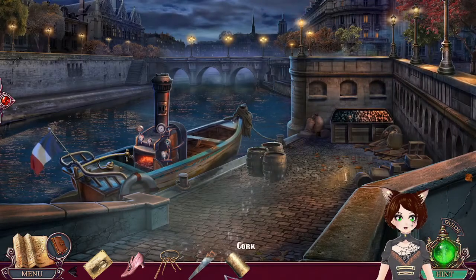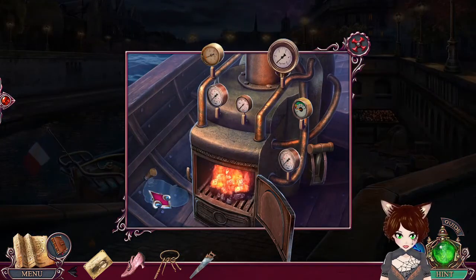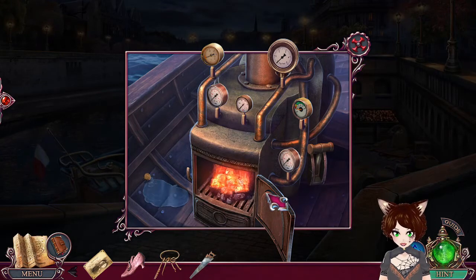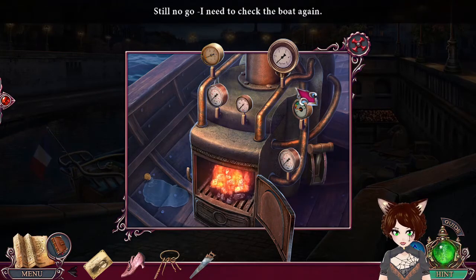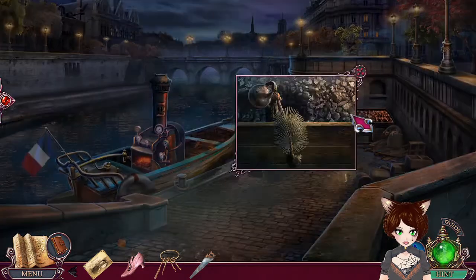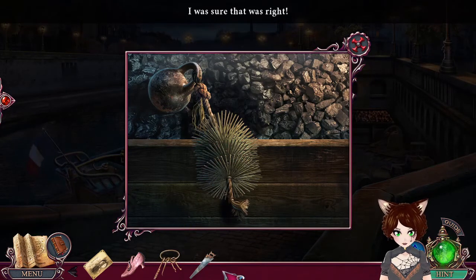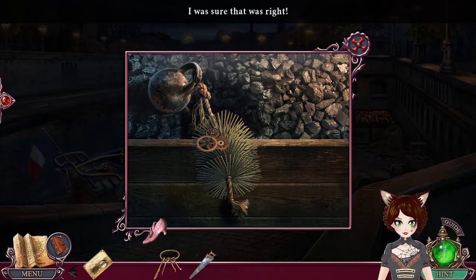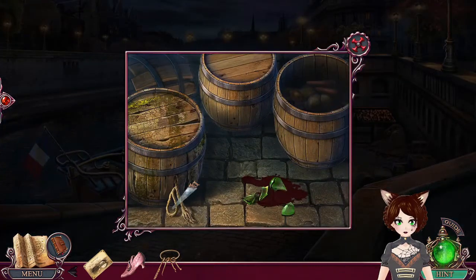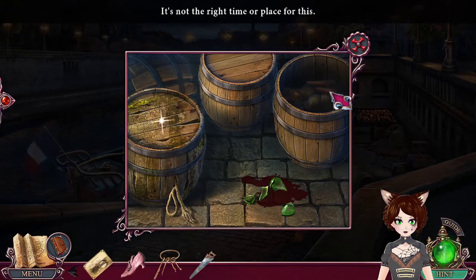Now I got it. This is fixed. Yeah, this isn't going to work because I need to clean this. I don't know what to use. Nothing works. Do you want a shoe? Do you want a dress? No. I also need something here. Can't use this. Can't use this. Can't use this. I'm using everything.